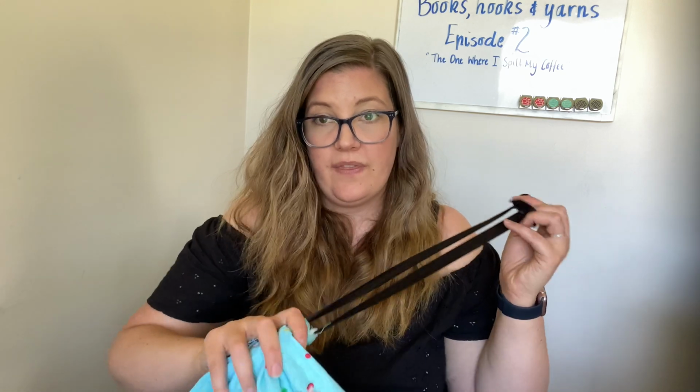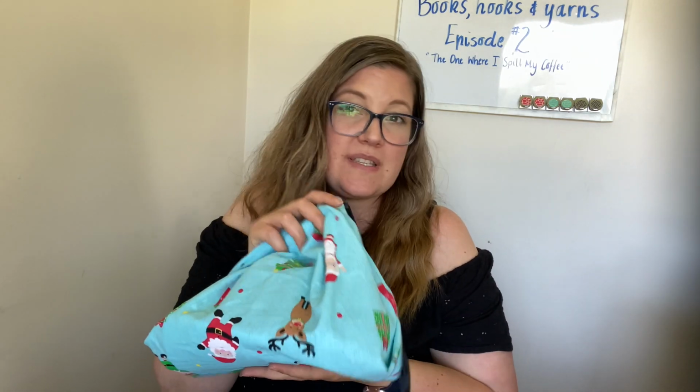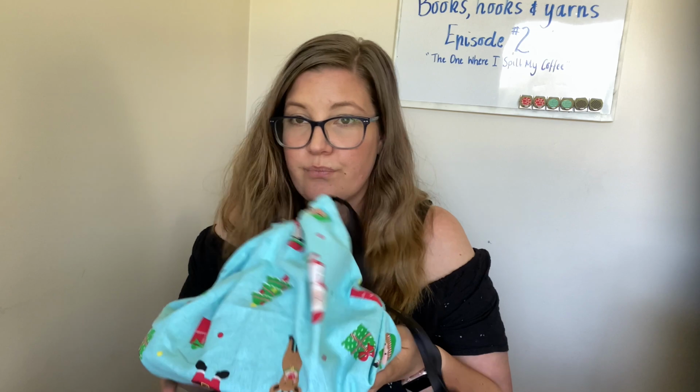So that's it for that bag of little projects. I've just kept my daughter's stuff all together because I'm kind of switching between working on the two, and I like having all her stuff together there.